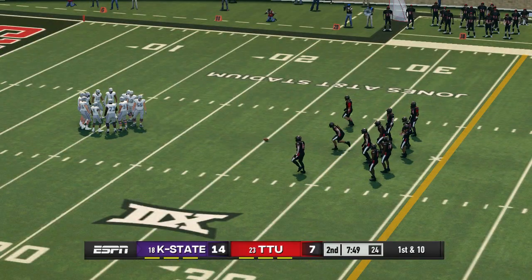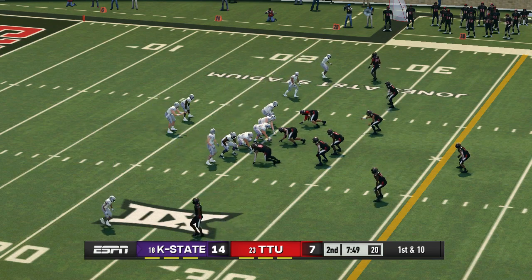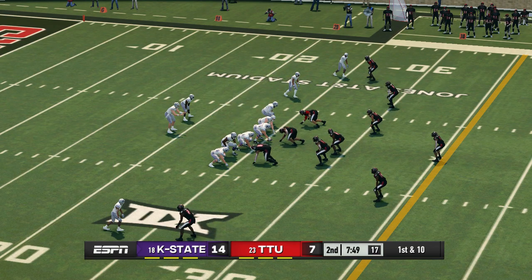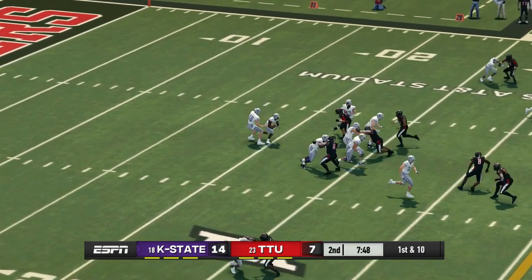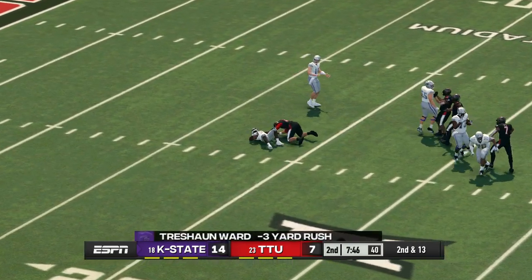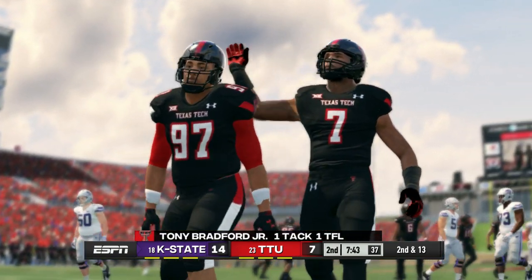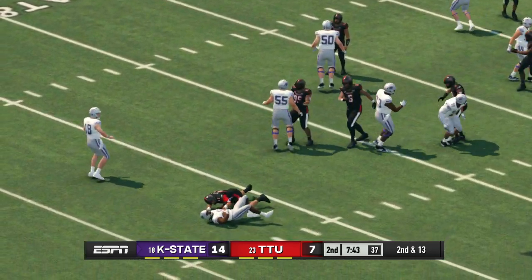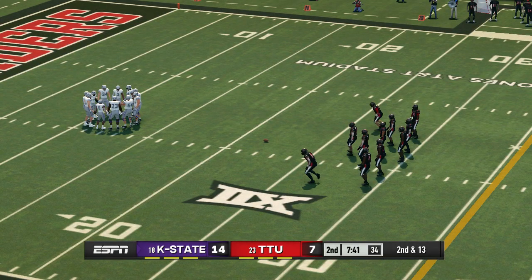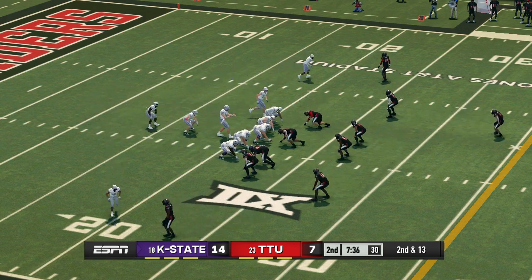There hasn't been too much daylight between these two teams. In games like this, some players try to press too much, and that can cause mistakes. Kansas State is up 7. They get him in the backfield for a loss. It's second down now, 13 to go. Ball on their own 22.